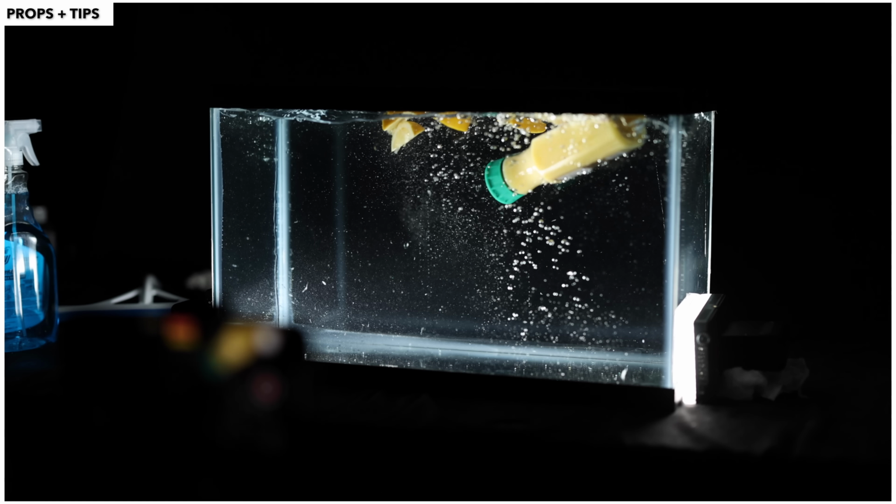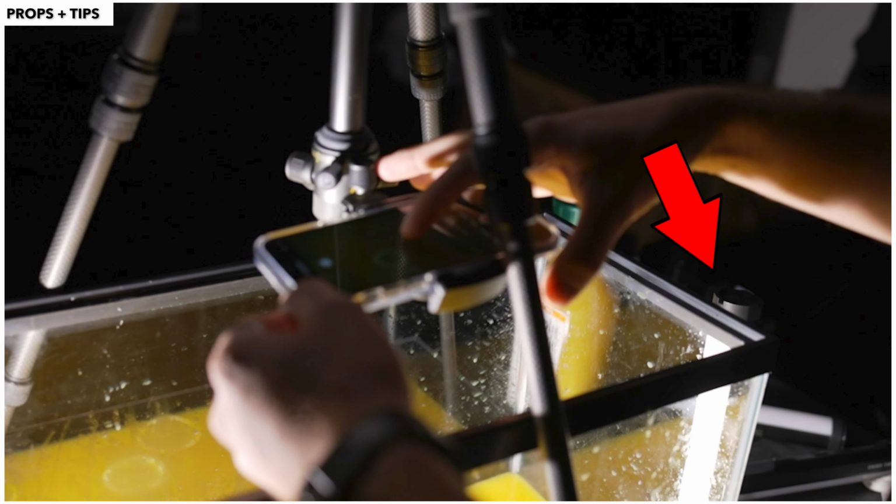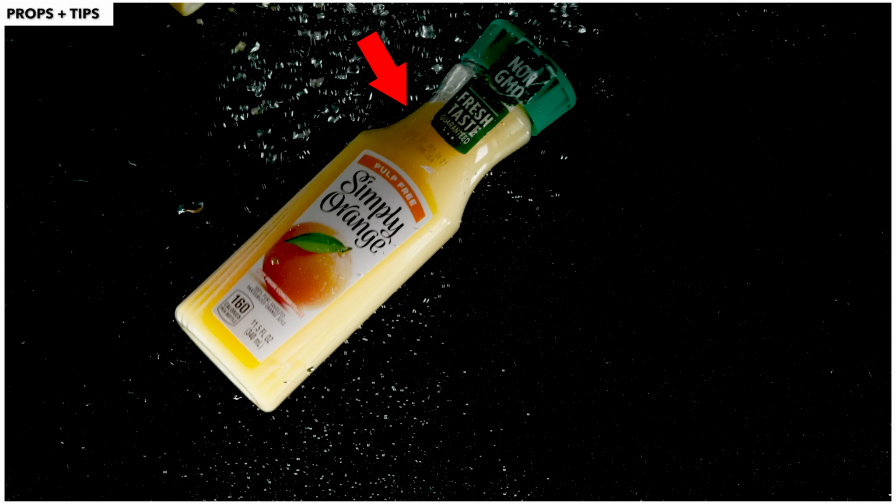So what I ended up doing is I placed 2 tube lights on either side of the fish tank facing the water, and a third light directly above the fish tank to give my subject that rim light which separated it from the background.